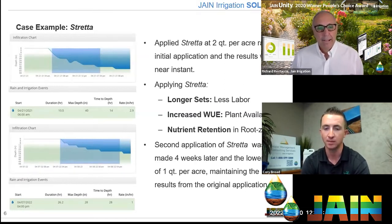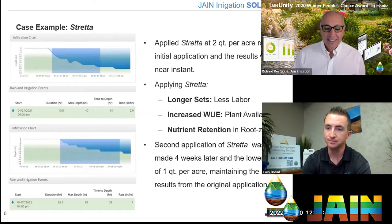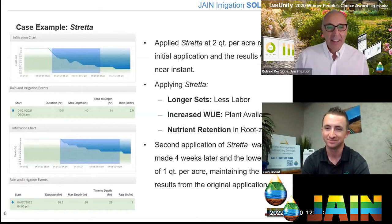Since then, we've made a second application of Stretta 4 weeks later at the lower rate of 1 quart per acre, and that has maintained the results that we saw originally. That's the thing that always surprises me, is 1 quart per acre. It seems like nothing. How could it possibly make a difference?